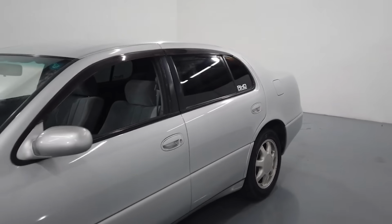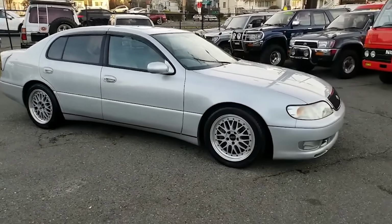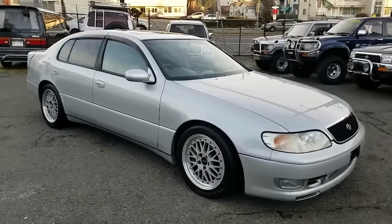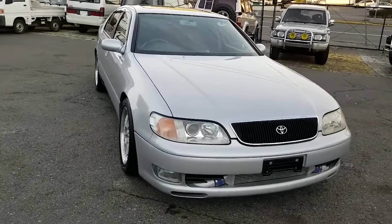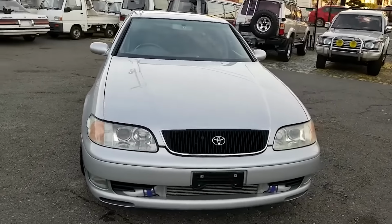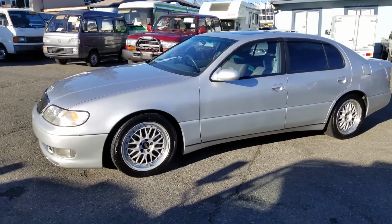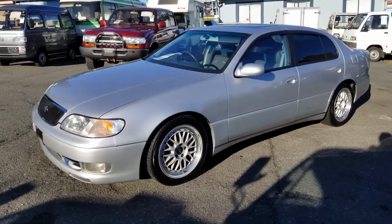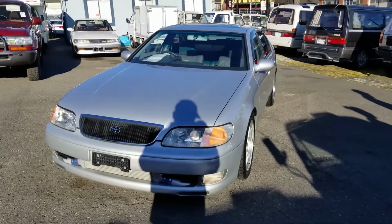But here's where the Aristo's sleeper status really takes shape. No one knew it. While other performance sedans wore their muscle on their sleeves with aggressive body kits or loud exhausts, the Aristo kept a low profile. Its design was simple, elegant, and entirely understated, a far cry from what you'd expect from a car capable of such performance. It was a wolf in sheep's clothing, blending luxury, refinement, and speed without ever hinting at the power waiting to be unleashed.